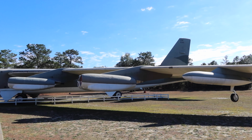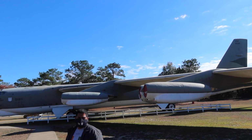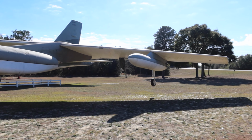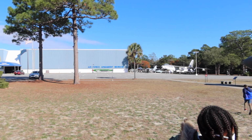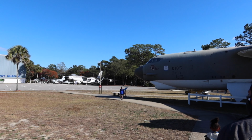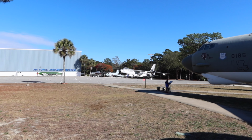This is number three that we saw so far? Yep. Stop. What is this one? El Lobo. The wolf. Do you know how many planes? It looked like more than 20 different planes. I love taking them to things like this, and they like seeing it.